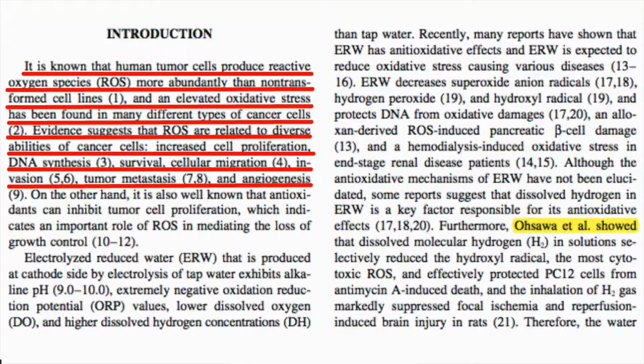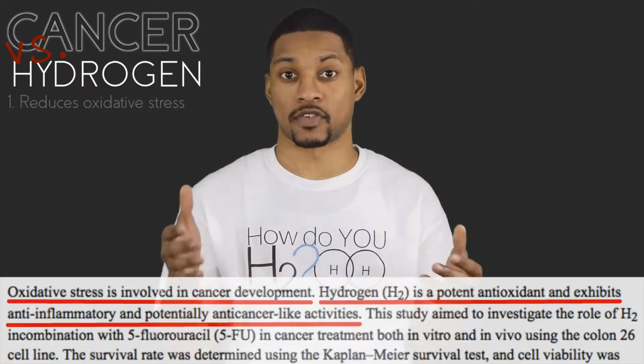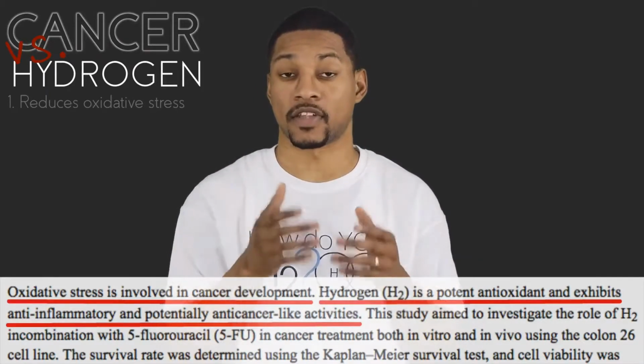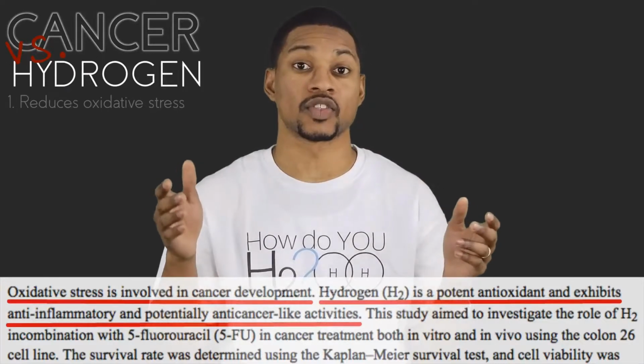To quote this study, it is known that human tumor cells produce reactive oxygen species more abundantly than non-transformed cell lines. And elevated oxidative stress levels have been found in many different types of cancer cells. Evidence suggests that ROS are related to diverse abilities of cancer cells: increased cell proliferation, DNA synthesis, cellular migration, invasion, tumor metastasis, and angiogenesis. This study plainly states that oxidative stress is involved in cancer development. It goes on to state that H2 exhibits anti-inflammatory and potentially anti-cancer-like activities.